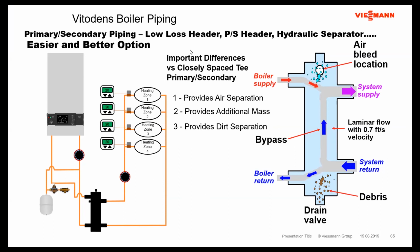Viessmann, we call it a low loss header. So primary, secondary headers, another one. You might see hydraulic separator out there. Effectively, they all do the same thing. The idea is that instead of closely spaced T's, you decouple the boiler side from the system side using essentially these devices here, these components.